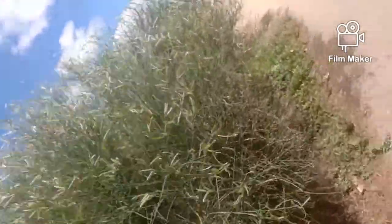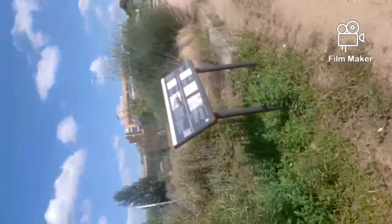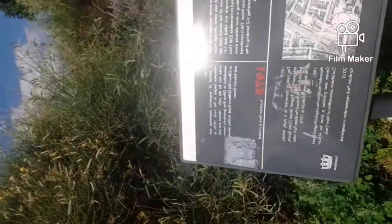When I started walking, my breathing was so bad, heavy. But now, see, the park, the history of the park. Come and get a walk.